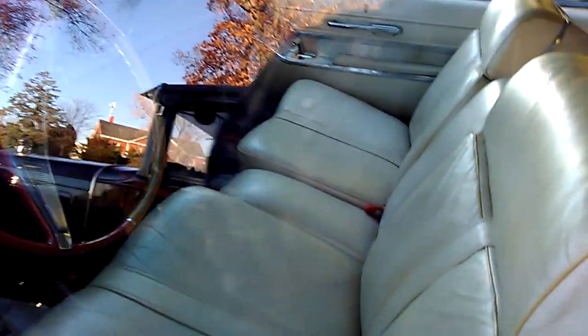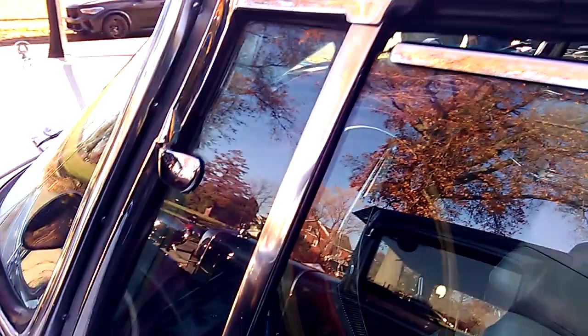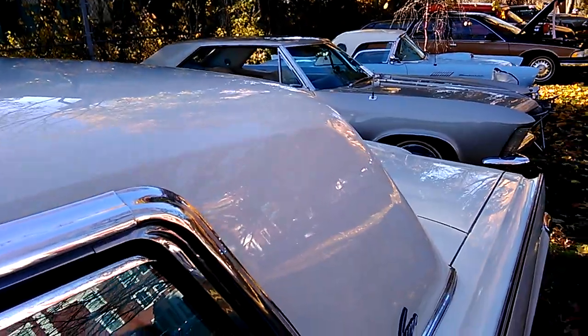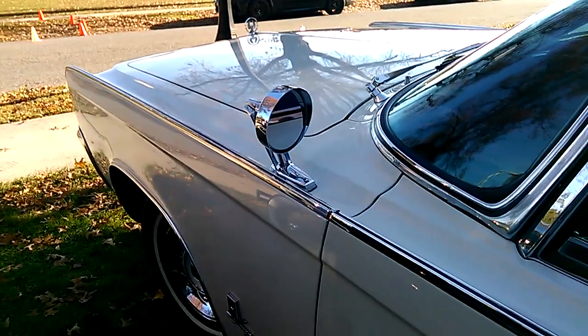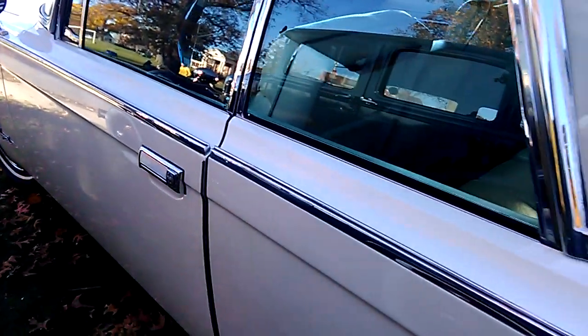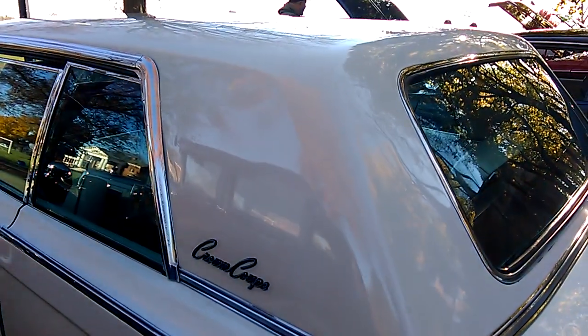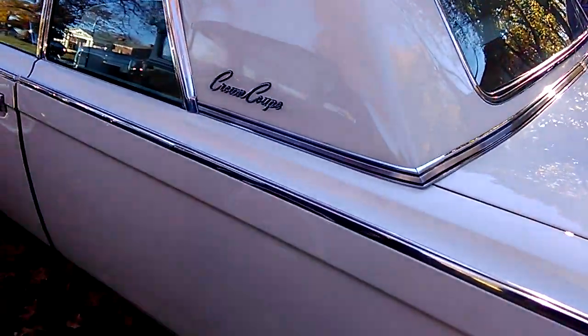Look at that interior. That looks very comfortable. I've never seen one of these in person in good shape and in great shape like this. I've seen Imperials, but not a 1964 that looks this immaculate. You know, these cars are very hard to find because unlike Cadillacs and Lincolns, they just didn't hit the sales goals, even though they were less costly than a Cadillac. But this one looks very nice.